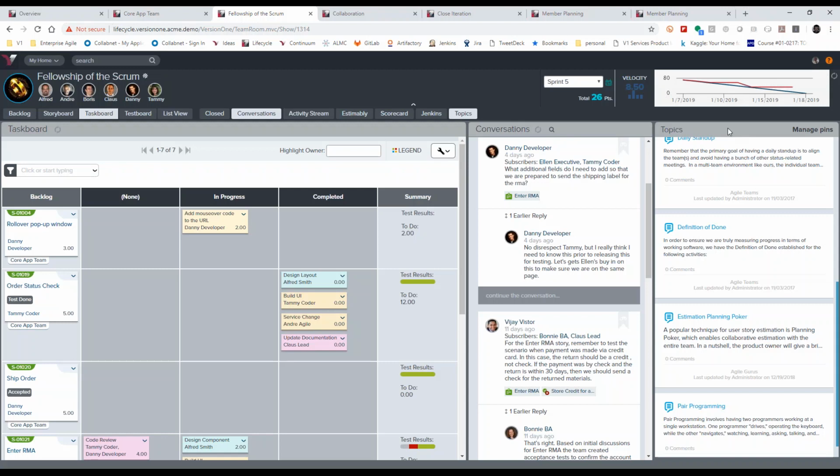That collaboration extends to other things like the work and other members within the system. So we do have conversations. Conversations are an internal communication tool to CollabNet VersionOne, and this allows members to engage other members on the work that is being managed within VersionOne. So this is Danny, who is collaborating with Ellen and Tammy on NRRMA. And it is showing up here in the team room because Danny is in the team room, and NRRMA is also a story in the team room. So this is showing up here.